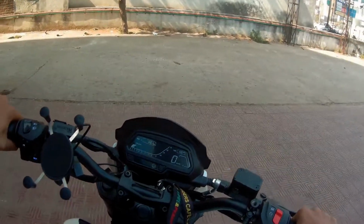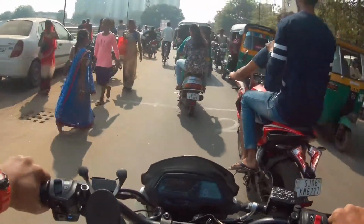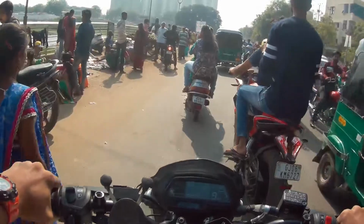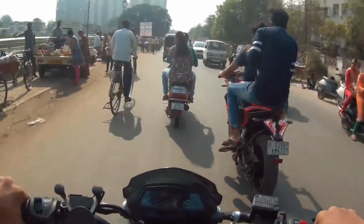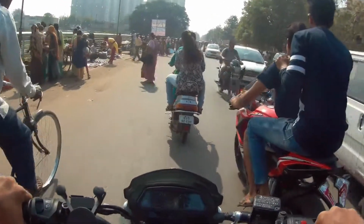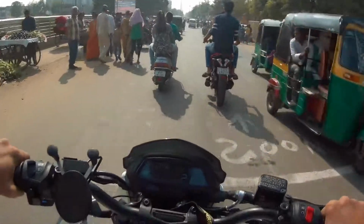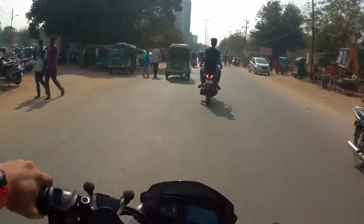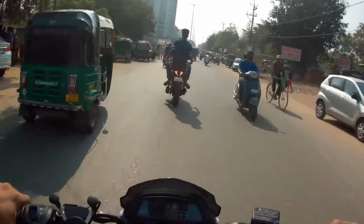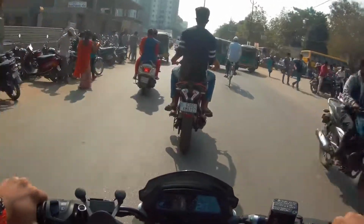Guys, I thought to test the Dominar in the city first of all, so I can know the performance of the bike for daily commute in heavy traffic. So guys, I can tell that the seating position is the best and the seat is fabulous. As compared to my bike, the Pulsar, the seat is very cushiony. It can help you on long rides and it will never make you tired.